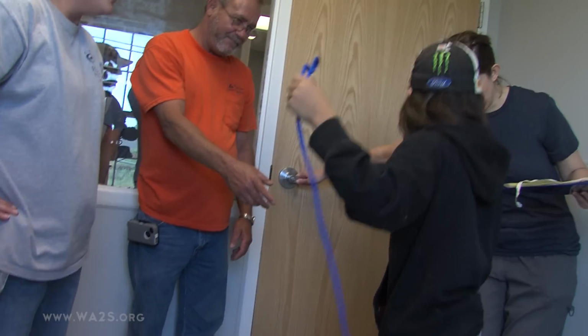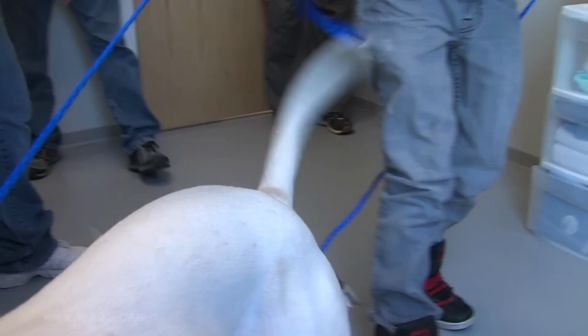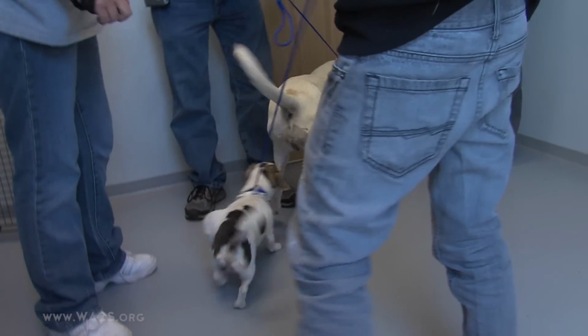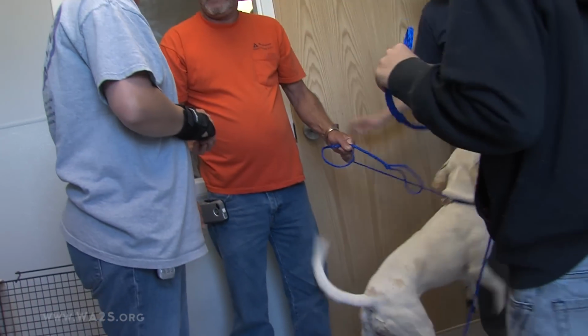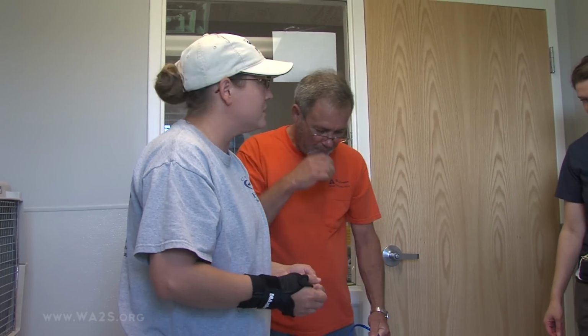Which one you want me to take? Maybe you should take Repo. Yeah, I'll take Repo. Come here, Repo. We have a trailer out here full of supplies. We have Frontline. We have dog food. We have dog beds. We have water, water bowls and food bowls, and I'll take you out there, and you guys can take whatever you need.